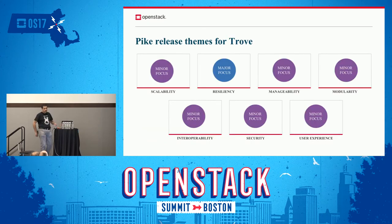So the release themes for Pike, the major thing which we wanted to focus on for the Pike release was just focusing on resiliency of the project. We've done a number of things in this area, but for those of you who are not familiar, there has been a significant transition in the project during this release. Till the previous release, till Ocata, Tesora, which was the largest contributor to the project, is now no longer officially part of the OpenStack community.